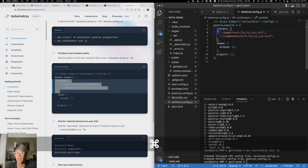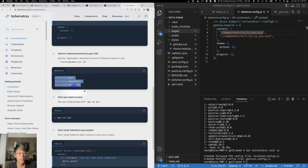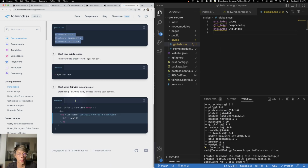So this is basically saying Tailwind's going to bundle all of the files that we have in Pages. And we don't have this folder yet, but when we create our components folder, it's going to bundle everything in there as well. So that's good. All right, now we have to add the Tailwind directives to our CSS. So I'm going to copy this, go to Styles, Global CSS. I'm going to delete all of this stuff. I'm going to paste the Tailwind code. All right, so far so good.